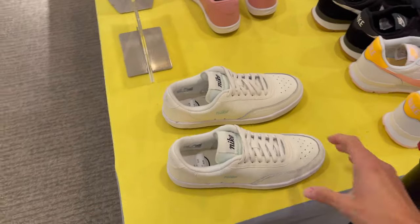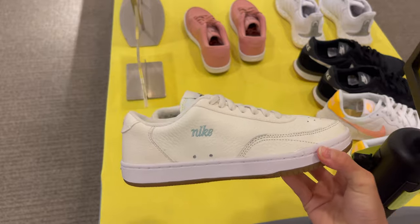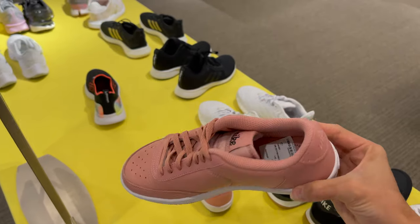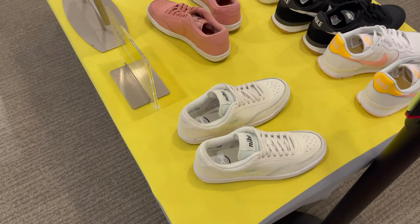Here are the Nike shoes that I really, really want. I have a pair just like these though. Here's the pink pair. They feel really comfy, like they're gonna be comfy. You can already tell, you know? Like you can tell when a shoe's gonna be comfy.